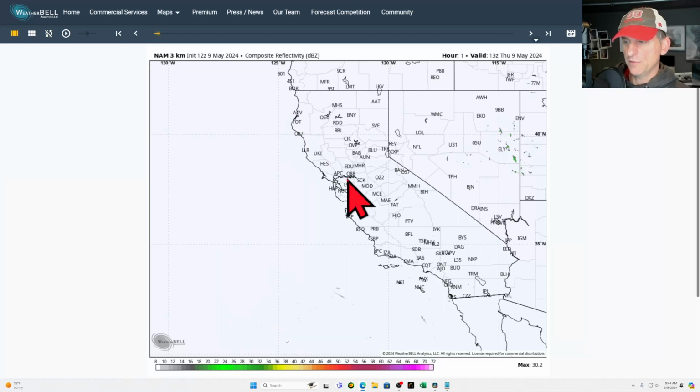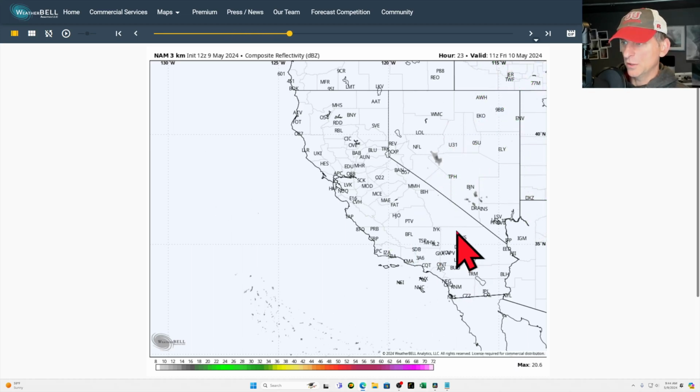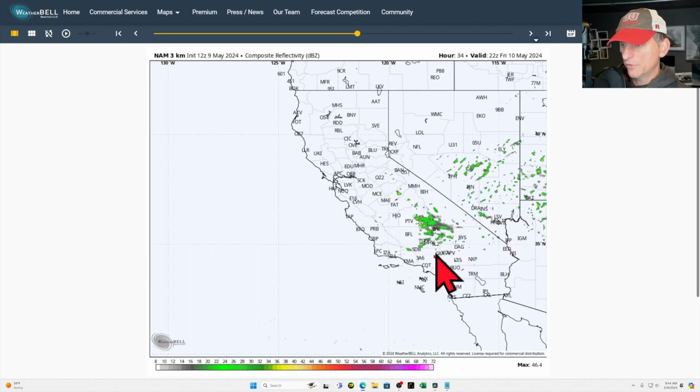And if we look at composite reflectivity, this is the North American model. I want to show you, there is the chance for some thunderstorm activity across Nevada and even across the Sierra Nevada today. But we increase that chance as we go through tomorrow. Now here we go through tomorrow afternoon, and look at some of these stronger storms here, especially across the southern Sierra Nevada. Some of them might try to drift out towards the foothills or the Transverse Range as well.